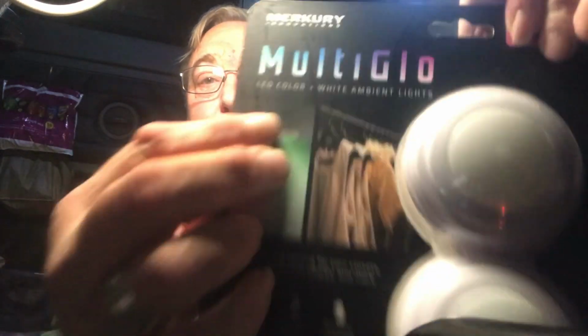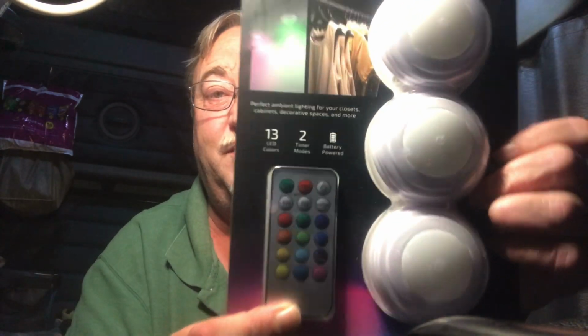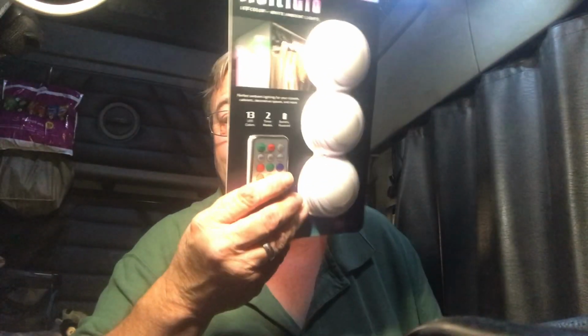And like I showed you earlier, they gave me this light that I do all my videos with, and then they gave me this, the Multi-Glow. Ooh, three little quick lights you can turn on and off. It says they are LED color plus white ambient lights. 13 LED colors right here, 2 timer modes, battery powered, even comes with a remote control. What will I do with this? I don't know. They can stick up, so maybe I'll put them underneath my cabinets here and stuff. So anyway, kind of interesting.